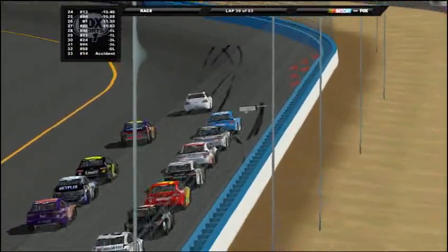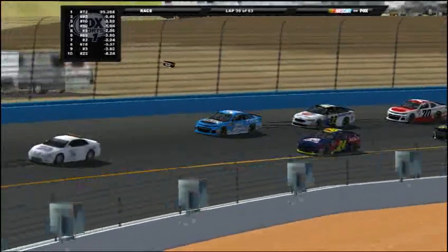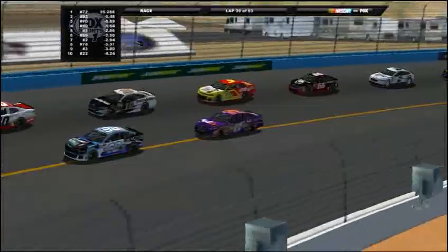14 cars, the last person retired. We still got 5 lap cars that'll be on the inside. I can't wait to get to 10 to go, then these lap cars won't really be an issue.